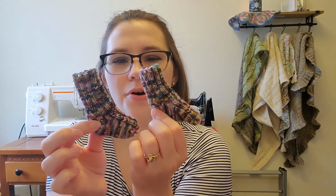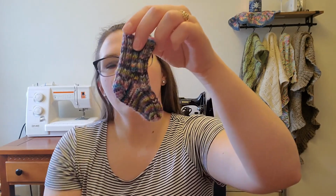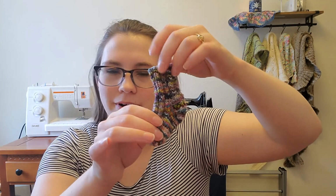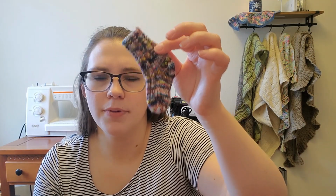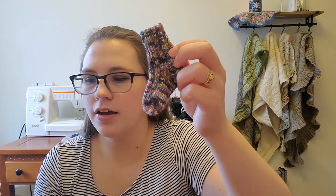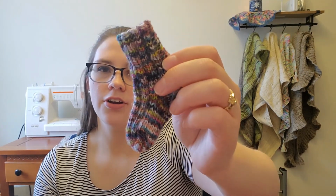And these are for my newborn Isla, because her feet were pretty cold. So I made her some socks, of course, because I didn't do any prep knitting while I was pregnant. Oh well. But yeah, these are the Belcher family colorway from Plank and Stella again. And this is the perfect newborn sock pattern, from Hey Sister Yarn Company.